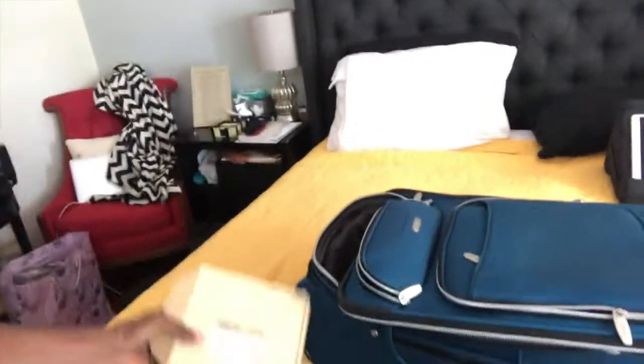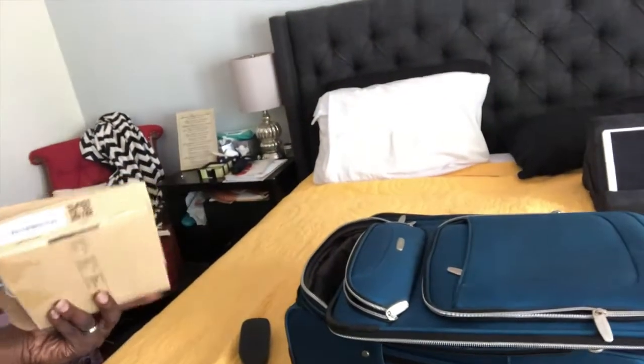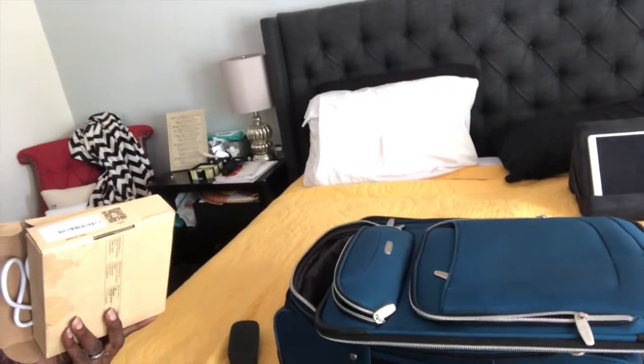It's a converter, but this is the name of the product right here, Best Tech. And I've taken this on many a trip. It's very compact, it's small, and it works really well. Okay, so we have those things right there. These are the most important things that you want to take if, per se, you are traveling and stuff like that.